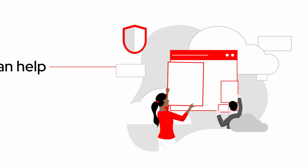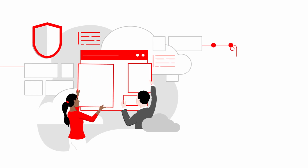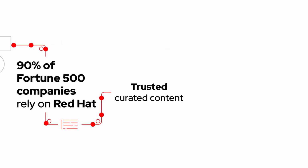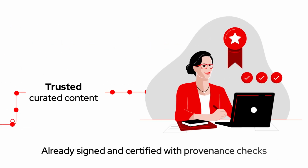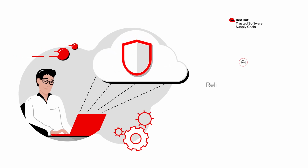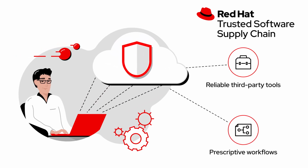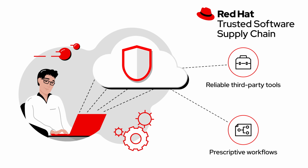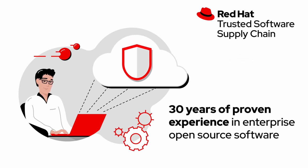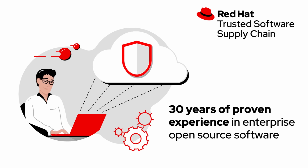We've been delivering trusted open source software and packages that more than 90% of Fortune 500 companies rely on, that are already signed and certified with provenance checks, so you don't have to. Red Hat Trusted Software Supply Chain provides a DevSecOps framework to create applications more securely, and it's backed by over 30 years of proven experience in enterprise open source software.